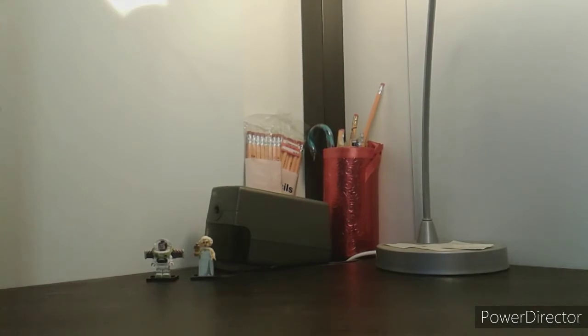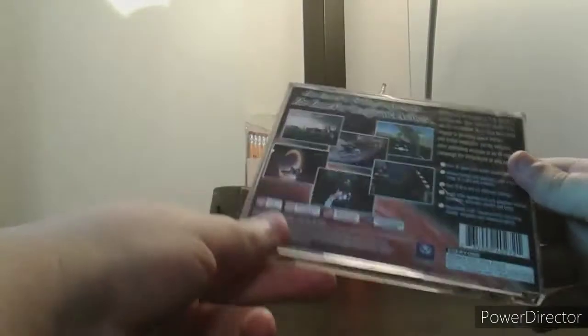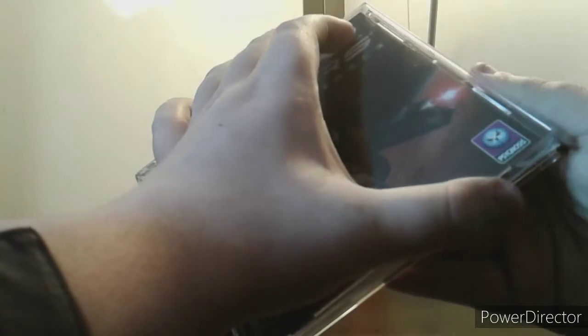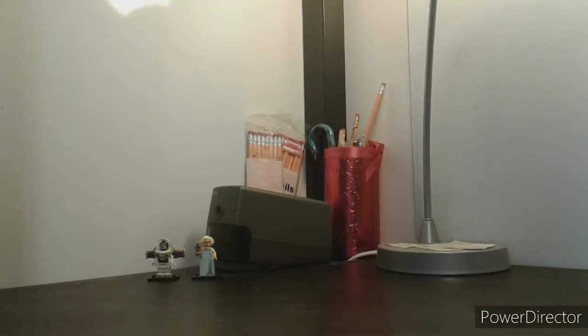Alright, next is Bull Moose, and I've got a lot of games from Bull Moose, so prepare yourself for that. So let's see, starting with my one PlayStation 1 game that I got, it is Colony Wars Vengeance, a space shooter. I hear that this is a great space shooter to play, and even just looking at the cover, it's like, whoa, space battles! I like me some space battles, and the case is shot, unfortunately, but I'll most likely replace it after this video. So, there's that.